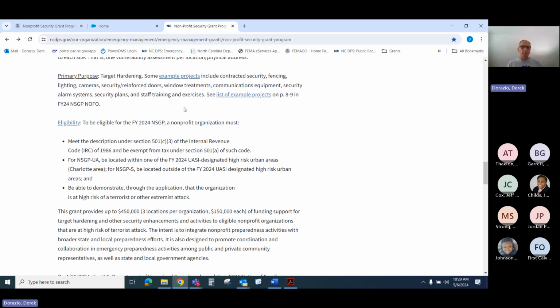At its simplest terms, this grant is designed to prevent incidents from happening. It's not a response grant to respond to an incident once it happens. It's designed to prevent those things from happening in the first place. So how do you prevent bad actors from doing bad things to your location? That's what this grant is intended for in simplest terms.